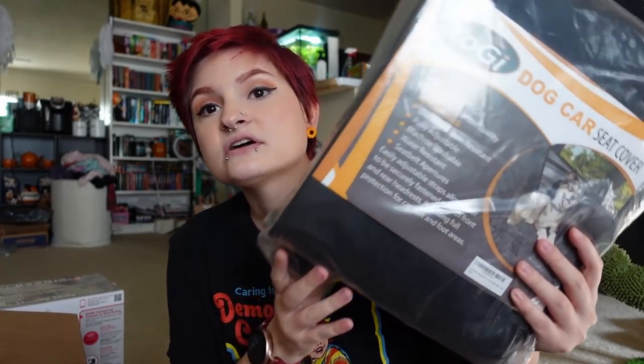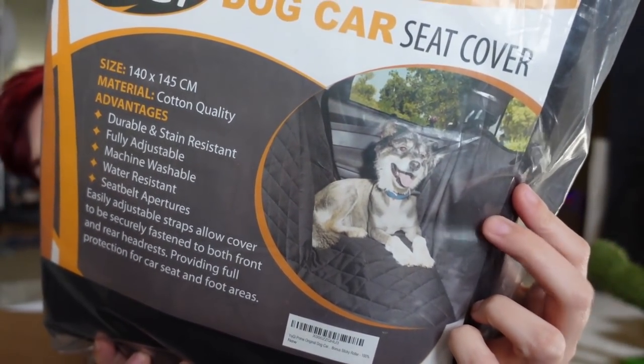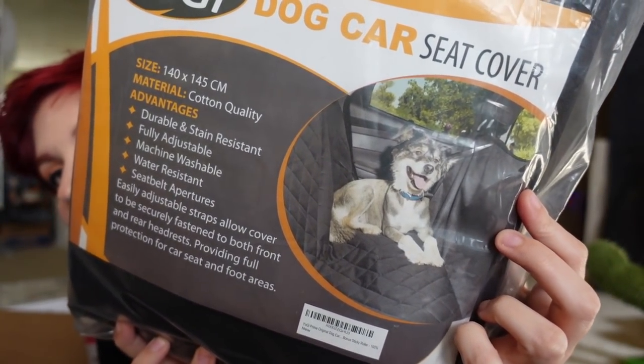So I got this dog seat cover that just attaches to the front seat and the back seat, and I'll put their beds and stuff in there as well, just so they're safer. And if any of them get nauseous in any way, because they used to get nauseous when they were puppies, then my seats are protected because, you know, I kind of care about my car. So yeah, this is really cool. It's machine washable. It was pretty expensive, but I've been wanting to get one for a while. So I figured with my gift card, I would just go ahead and get it.